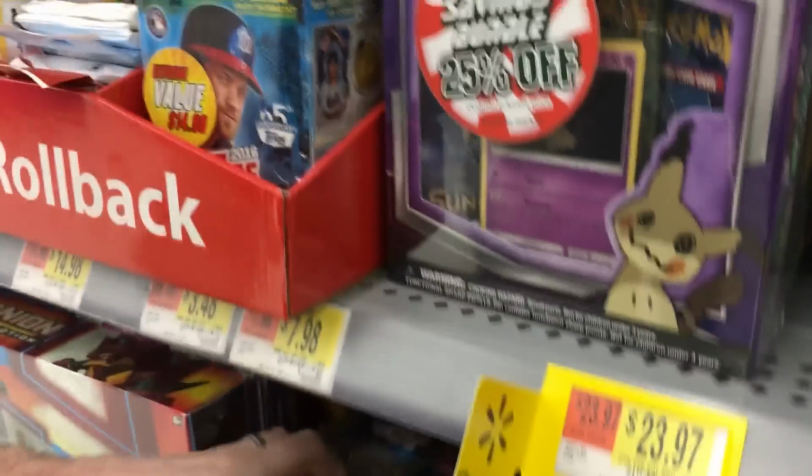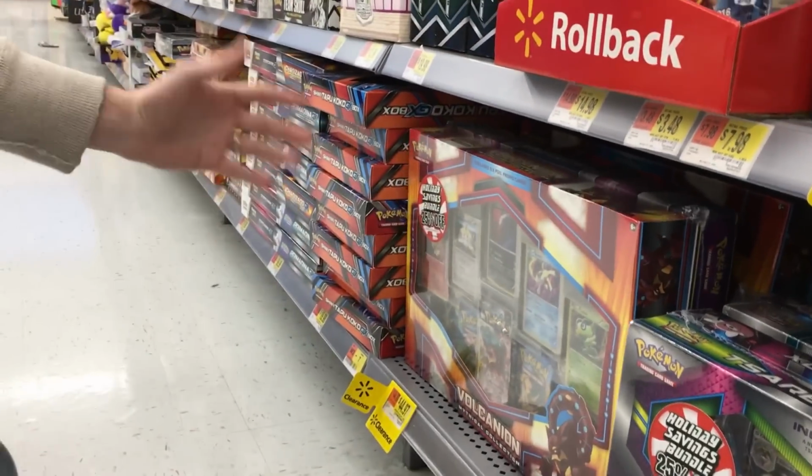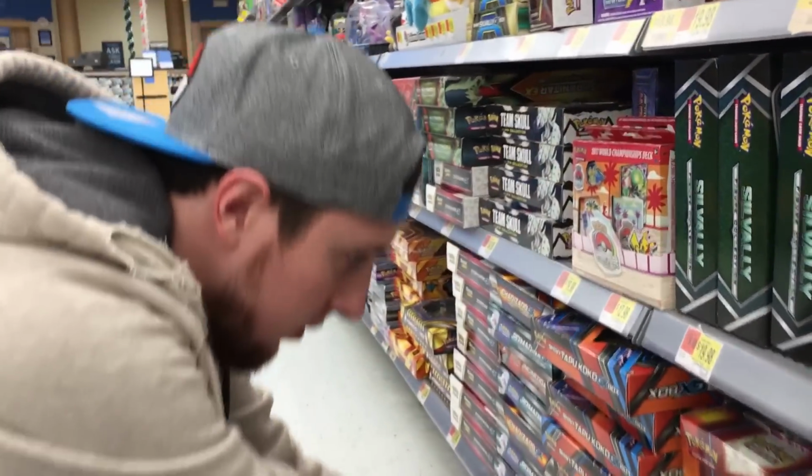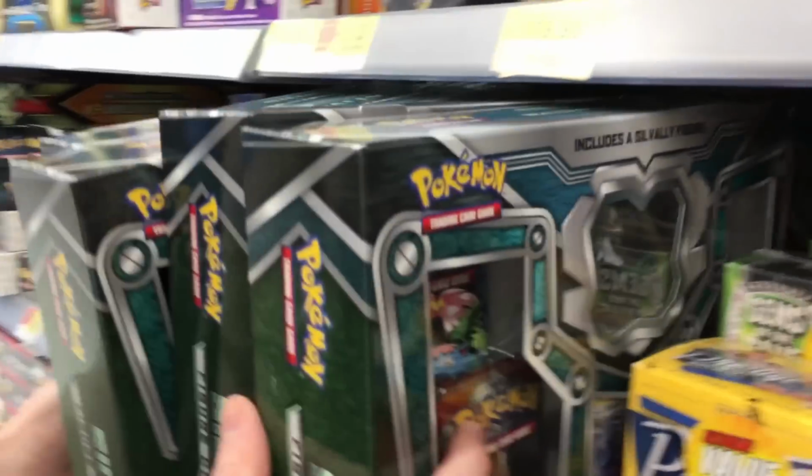So we're just gonna look through here and see if we can find anything. Maybe just a couple more boosters, or maybe a pen collection box, something like that. Let's see if there's anything back there. Nothing back there. The card section is very well organized right now.